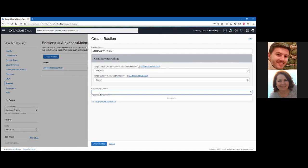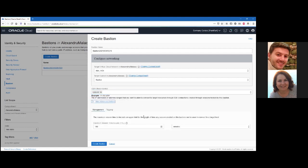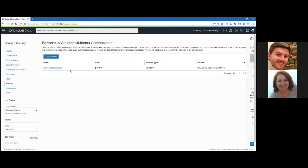And here you're going to allow the CIDR block that you want to connect from. On my side, it is a bit difficult because I have a dynamic IP and it's always changing. So let's say I'm going to simulate the whole internet here. Okay. And of course, you can decide on the maximum session time to live in minutes, and you're going to create a Bastion.